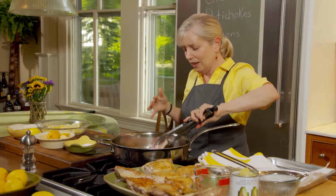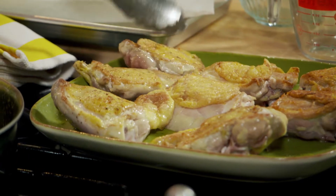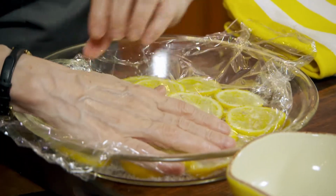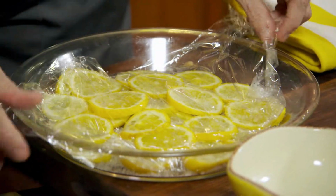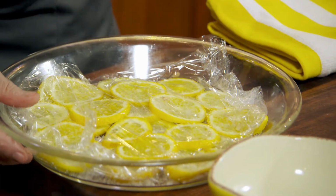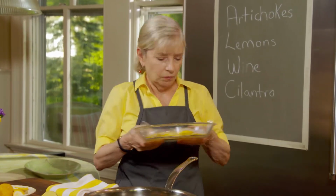This is a fun dish. It all gets baked in this pan, so it's like no muss, no fuss, too. Let me just put a little plastic wrap on these. Now, this is more than you need for this recipe. We're only going to use half of the lemons. They keep for about 2 weeks in the fridge, refrigerated after you're done with them. And you can use them in all sorts of preparations.